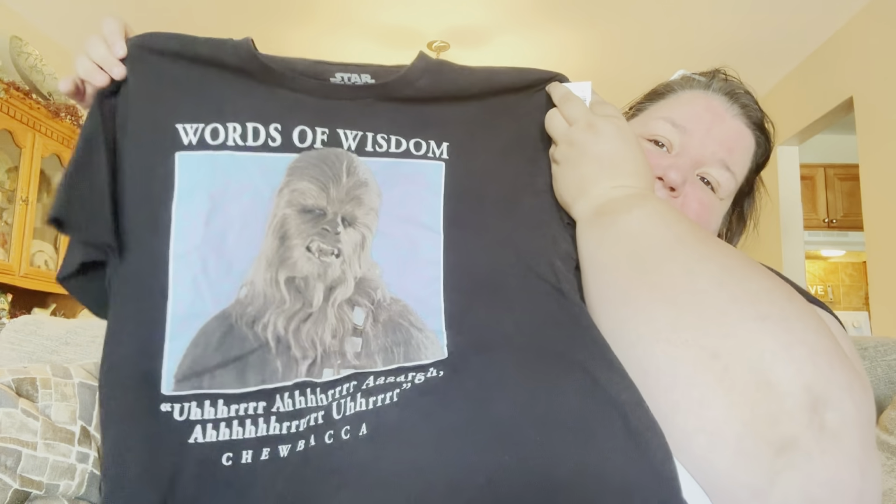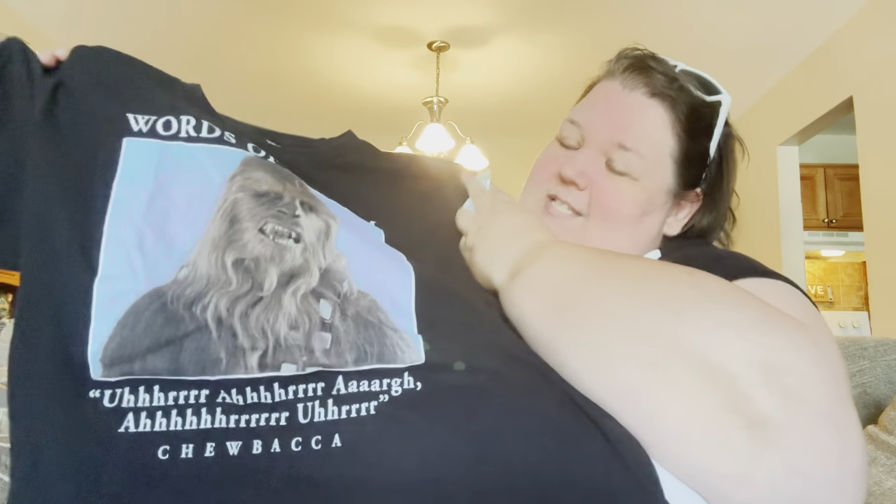Graphic tee. This one was $3.99. And we have Chewbacca Words of Wisdom. So I thought that was really funny. So I thought those were really, really cute. And I love that they're all name brands. They're not like this off-brand shirt for the graphic tees.